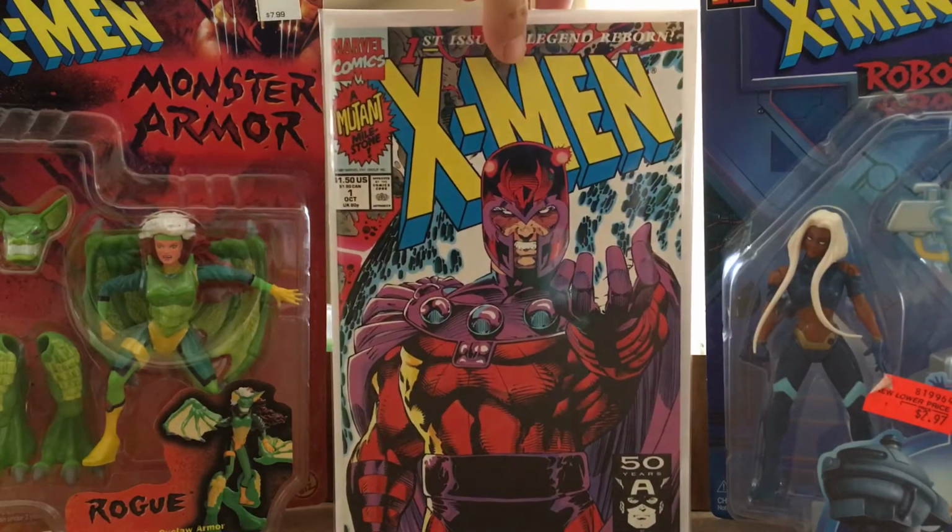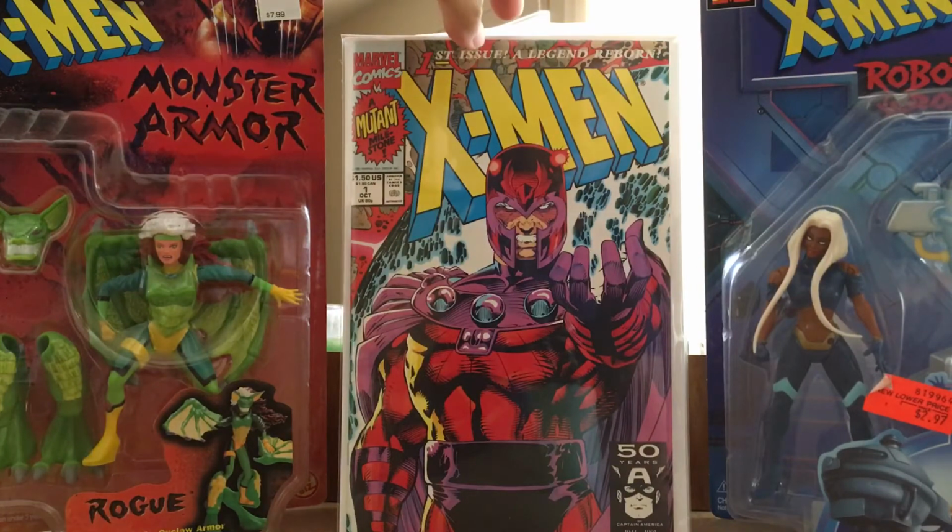X-Men #1, the Magneto cover. Another copy of X-Men #1, the Magneto cover.